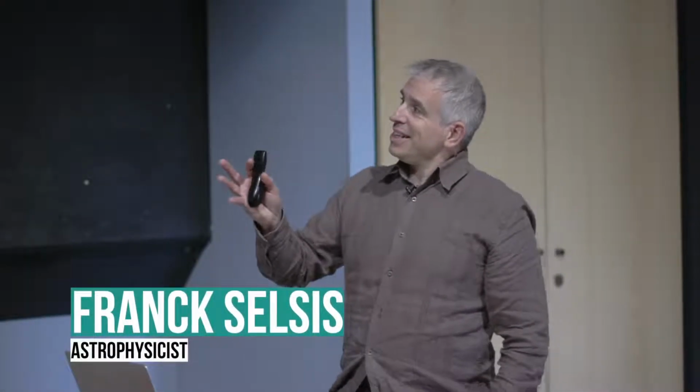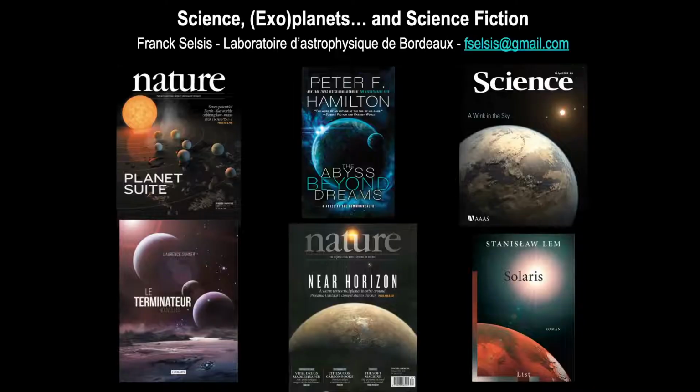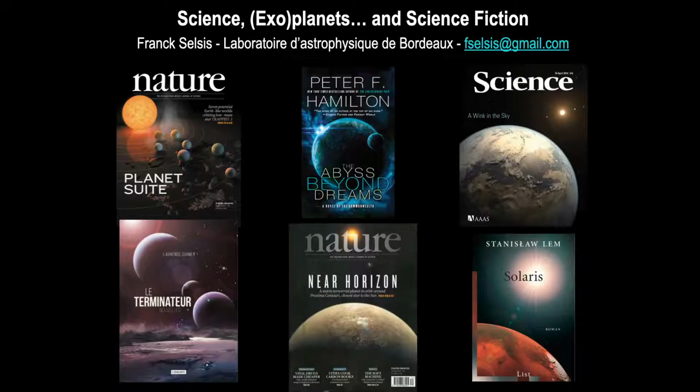I wanted to start with these covers. Three of them are covers of science fiction books, and three others are covers of science magazines, Nature and Science. So you can see that there is, I don't know if there is a convergence in the methods of science fiction and science, but at least in the imagery, it's basically the same kind of thing. And I will come back to that because it's important, the way we represent our discoveries to the public.